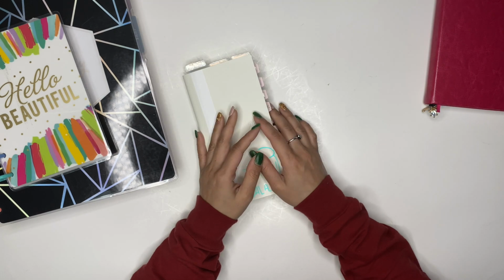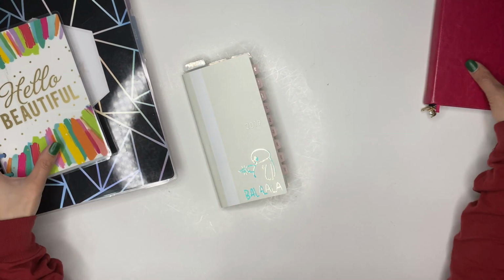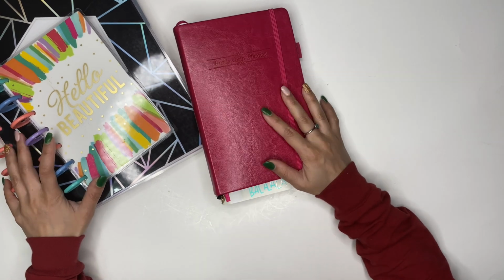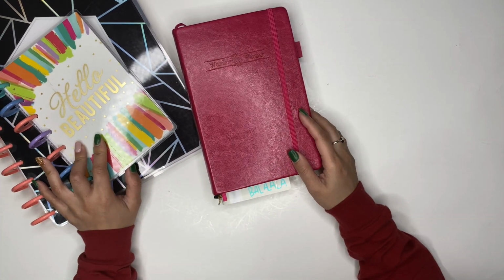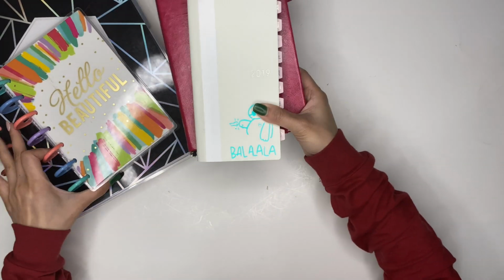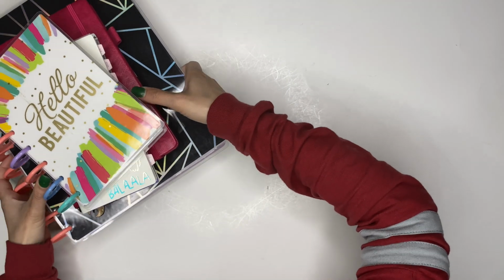So this is just half of the year, guys. I started my minimal planning journey in July, and honestly, I haven't looked back, so it's great. So we shall move on to those binders.